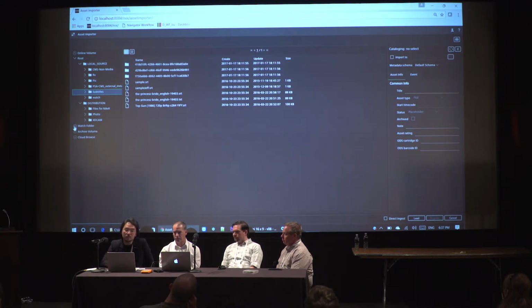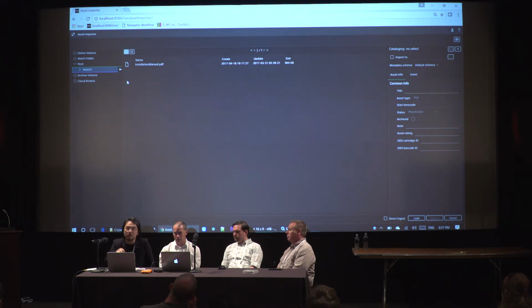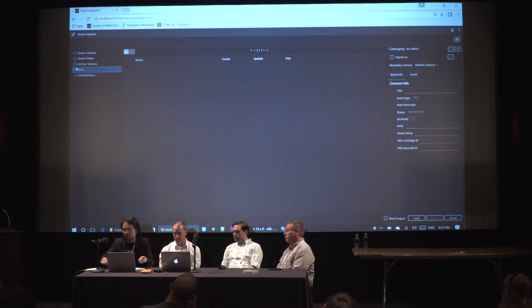And you can also set up the watch folder, and you can even control turn on, turn off the watch folder. And when a file lands at the watch folder, it will be registered into the system, right? And number three, archive. You can even browse the archive volume. I didn't connect to any archive system, but if I connect it, you will be able to browse the archive volume from here. And cloud, right?